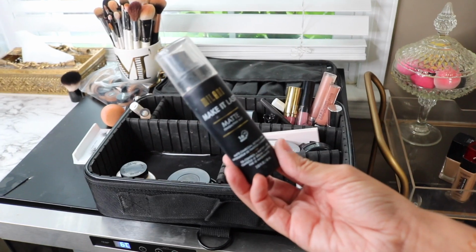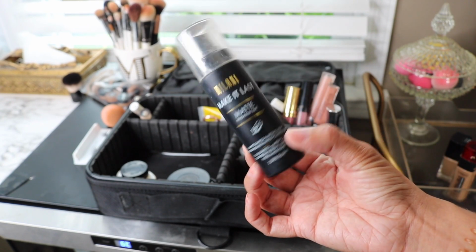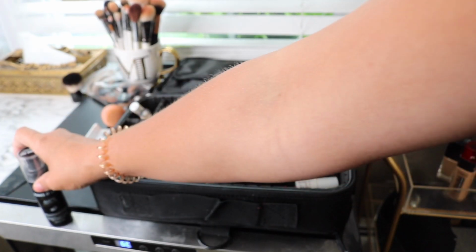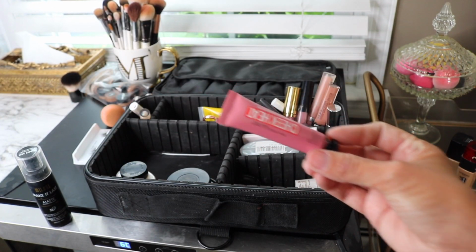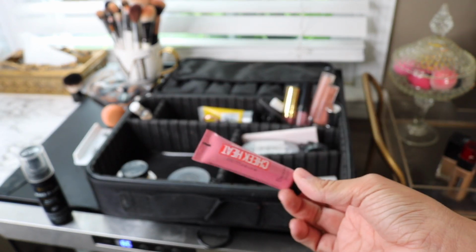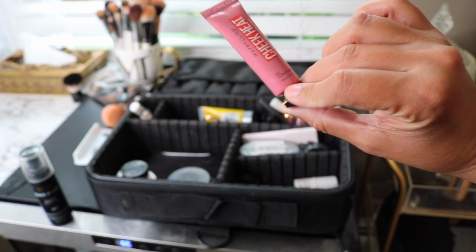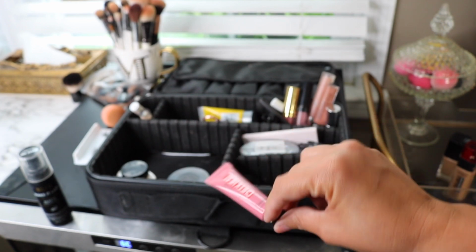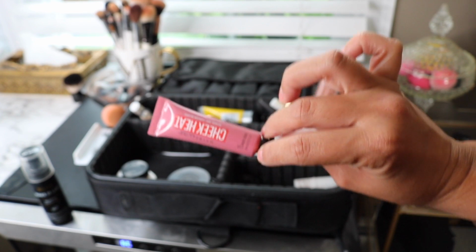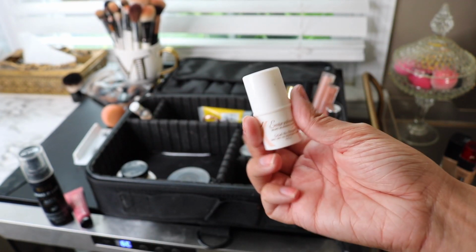For setting spray, I have the Milani Make It Last Matte. I'm going to keep this in here just because I only have a little bit left, so I'd rather just use it up. I also have a cream blush. This is the Cheek Heat Maybelline Cream Blush. I haven't played around with this too much, so I'm going to keep it in here and try it out again. It's great for natural makeup days, and this is in the shade Nude Burn, so it's like a pinky nude.